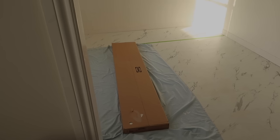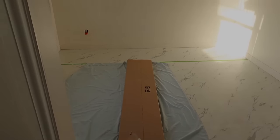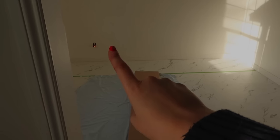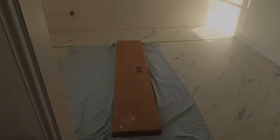The day has come, you guys. We are putting together the bookcases and I'm so excited. Matt's just testing the power to that socket, but it's so bright in here. I can't wait.